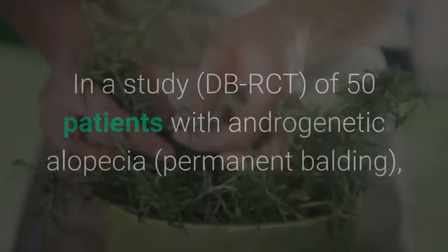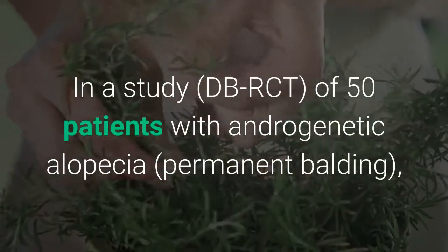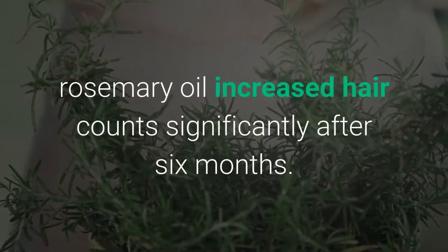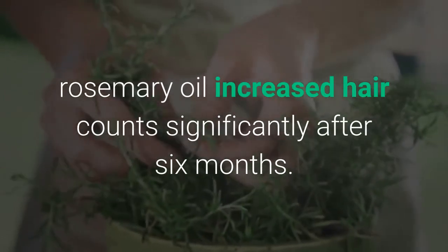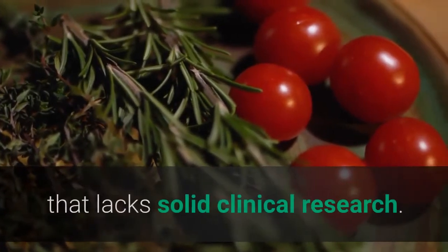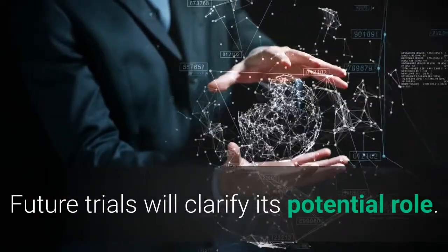4. Hair growth. In a study, DBRCT, of 50 patients with androgenetic alopecia, permanent balding, rosemary oil increased hair count significantly after 6 months. Hair growth is another popular traditional use of rosemary that lacks solid clinical research. Future trials will clarify its potential role.